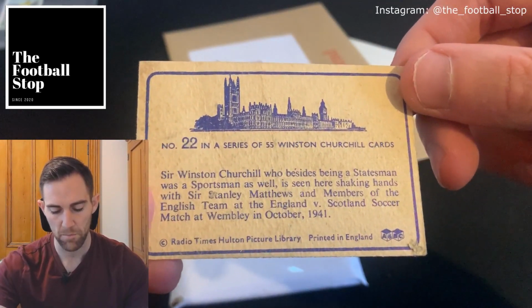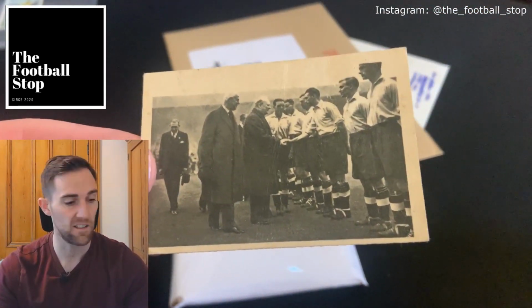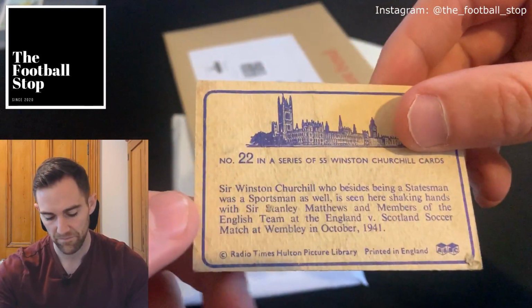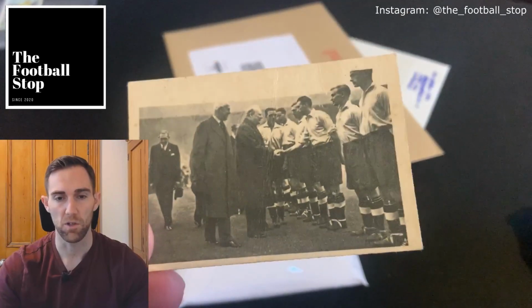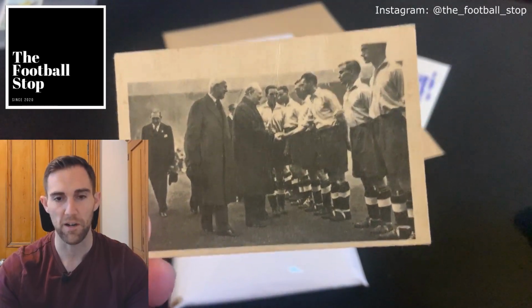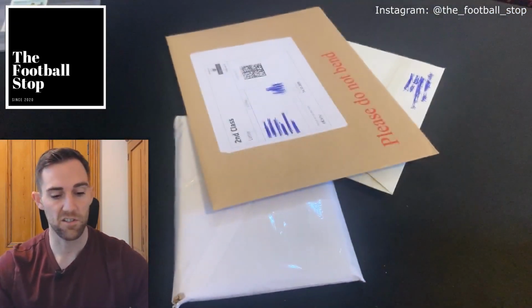Radio Times Halton Picture Library. So I don't think it's a 1941 card. I think it's a 1960s card, around 1965. And the other clue to that, obviously, if it was 1941, this was during the Second World War, so highly unlikely that this was printed then. And card was in short supply, and there were other priorities, so I think it's more likely a 1960s card, but still pretty cool. So an A and BC Winston Churchill set for you there.